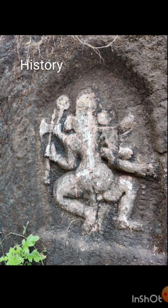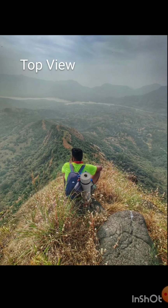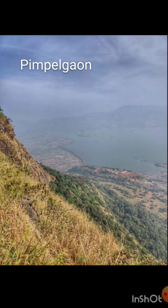We find some kind of small caves and some rock cut sculptures at the entrance of the fort. Not much fortification left there. Couple of big water tanks on top, so enough water reserves here to keep a small army active. Beautiful views again from the top of Sindola. Kind of a small hillock, very small space on top, but with 360-degree views.